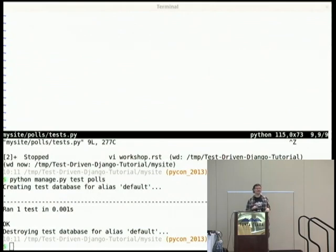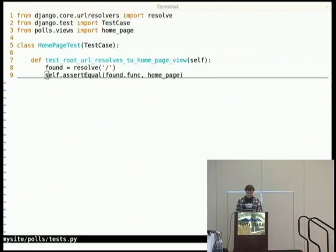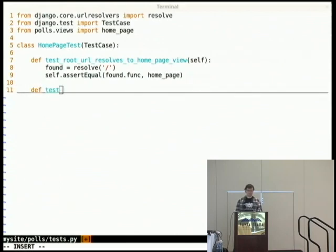Okay, so our next stage is we've mapped our URL, we want to write a view. So far our functional test is saying I want the home page to say something about polls. So now let's write a view function that can return some HTML for our user that's going to have polls in it. So let's go back to the unit test over here. I'm going to write this one from scratch without even looking at my notes. Let's see if I can get this right.